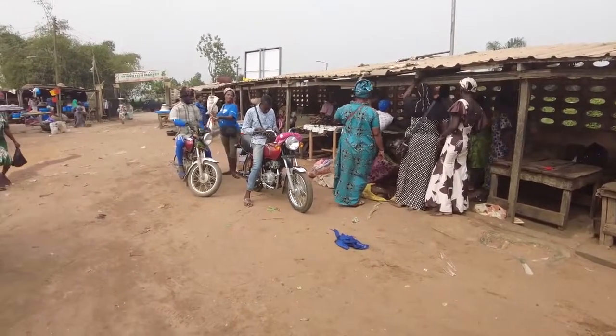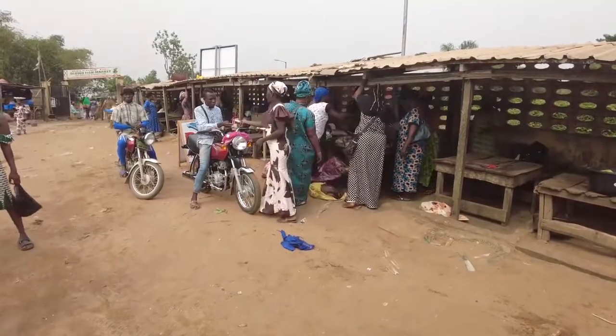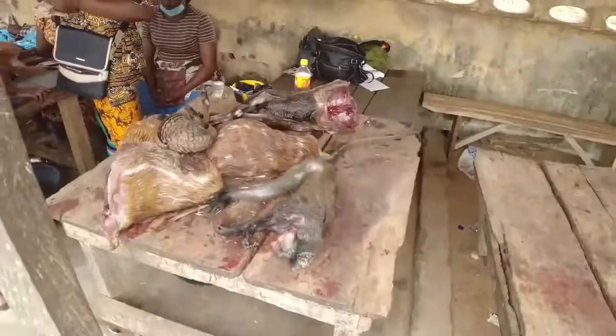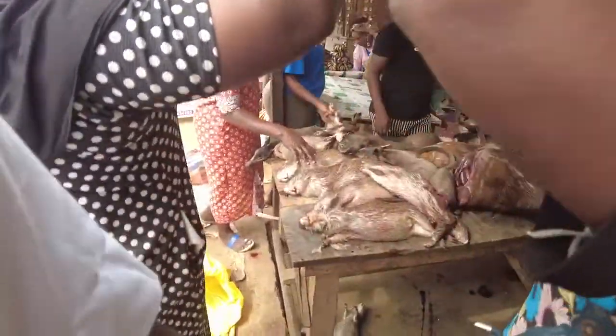So that motorbike just delivered some more bushmeat. Another motorbike is getting in with some more bushmeat. Is that a monkey? I've seen a monkey. Is that a monkey? Yeah, that was monkey. Do you know that one very well? No. This one is monkey.